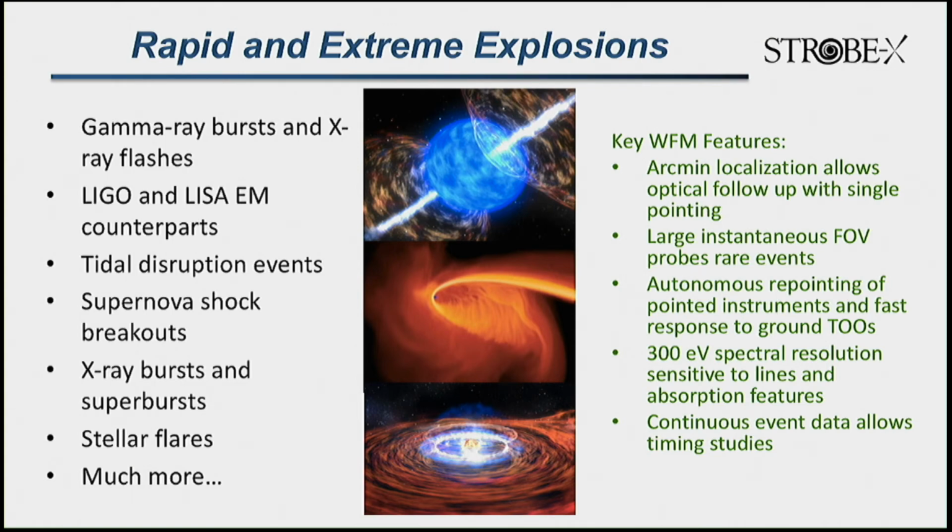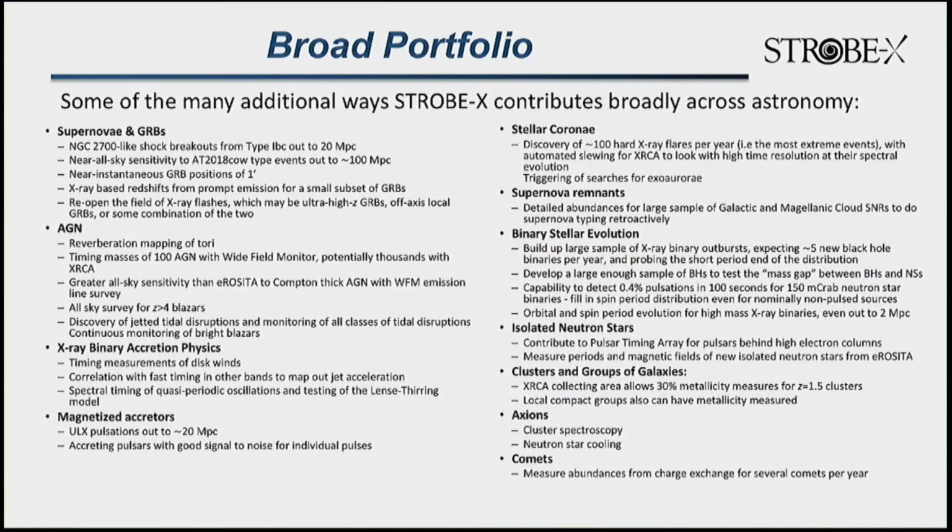The large instantaneous field of view, that I've mentioned already, allows us access to rare events. If you're surveying a third of the sky all the time, you can see extremely rare events. The autonomous repointing and the very fast response to ground TOOs will allow us to get on sources when we need to make the measurements. And that good spectral resolution means that you're not just getting a couple of bands out of your sky monitor, you're actually getting spectra from sources out of your sky monitor. And we do telemeter all of the continuous event data, so we can do full timing on even the sky monitor data.